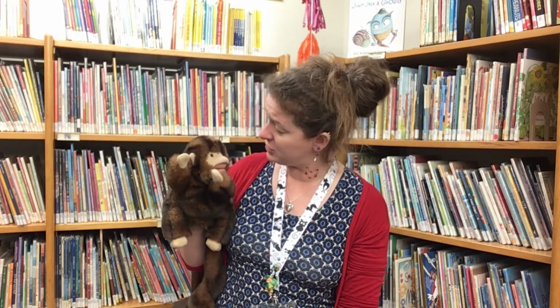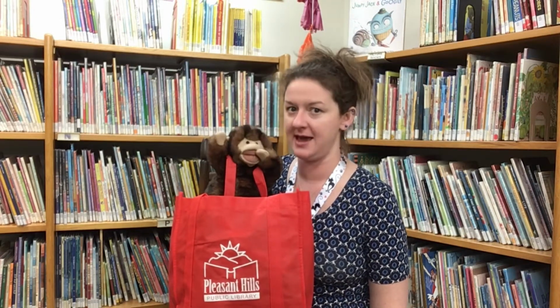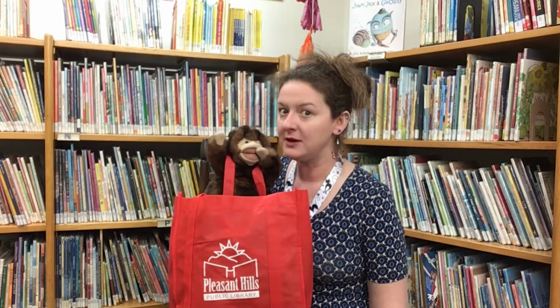And now our bodies are ready for stories, but before we can do that, there's one more important thing we have to do. We have to figure out what the letter of the day is. Mr. Monkey, can you go get your mystery bag? Inside Mr. Monkey's mystery bag are different objects that begin with the letter of the day. Let's see if we can figure it out.